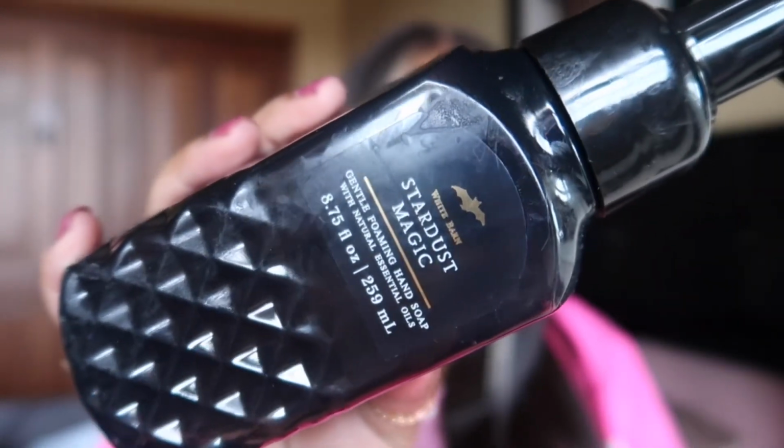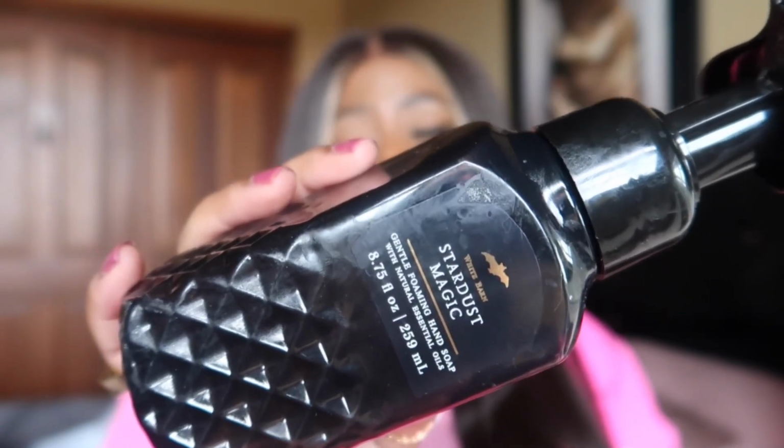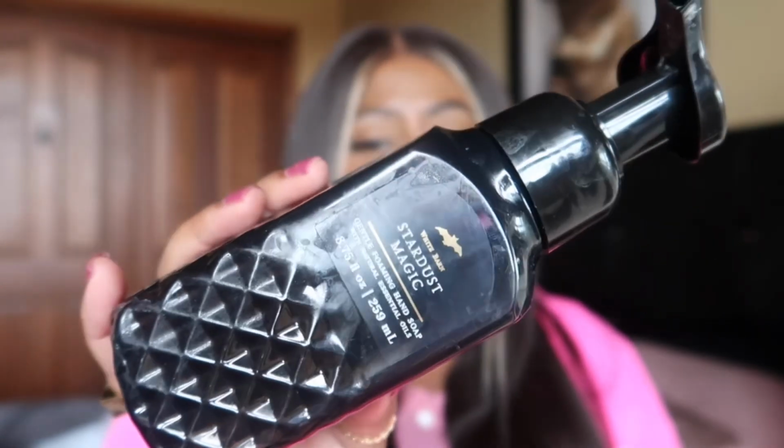Next, this is Stardust Magic from their Halloween line, and I had to get through my Halloween hand soaps because I think I still may have one that I'm using. Actually, yes, I'm still using one right now. I completely forgot about these and I had to pull them out. So we're gonna be moving and grooving through these soaps. But this one is like a caramel scent, and it really wasn't that bad. It was kind of like an artificial caramel, but I probably would buy this again because I don't care if it's a warm scented hand soap, I still like it.